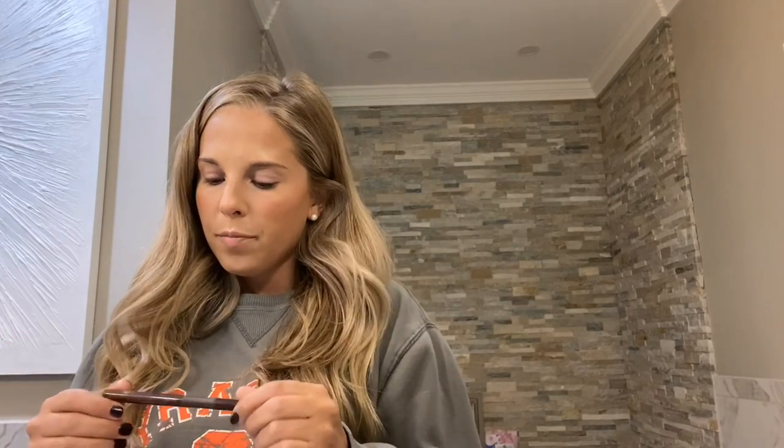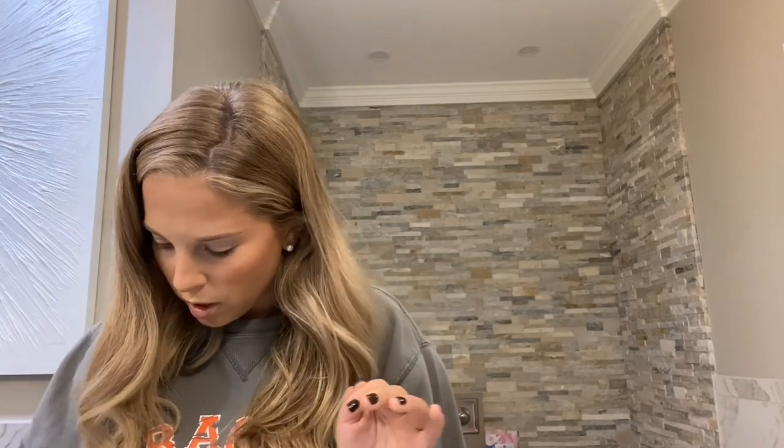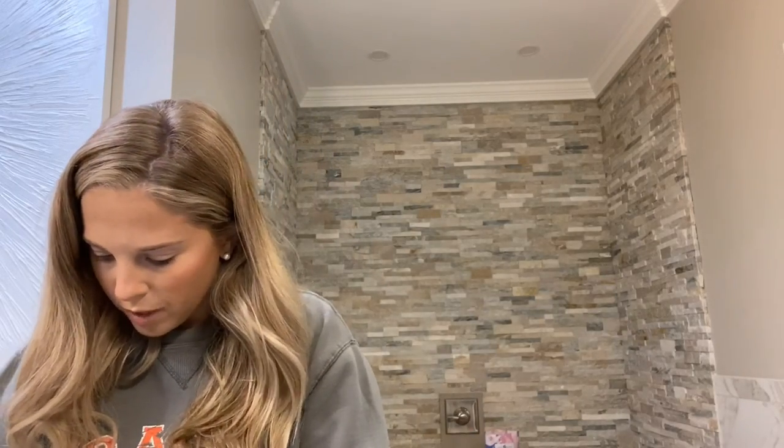So for my everyday eyes, I'm not going to lie to you, I do not do wing. I do not do anything like that. I literally will always do a pencil liner. It's just who I am. And I'll smudge it out. So in this box of goodies, I do love this eyeliner though. It's by Charlotte Tilbury. I don't even have a black one. I have other black ones, but this one, it's the Super Brown eyeliner by Charlotte Tilbury. Literally amazing.